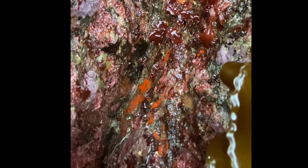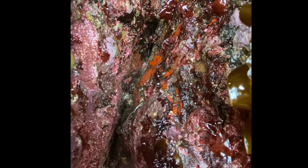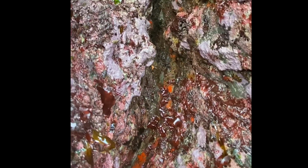We're good. Okay, I'm gonna take a peek in this crack, because we like cracks, and there's all this red sponge. Higher up on the beach, we saw some of the red nudibranchs, the little teeny tiny, aka forbidden gushers, that we like to joke about. And they're often associated with this red sponge because that's what they like to eat. Gotta hang out with your food.